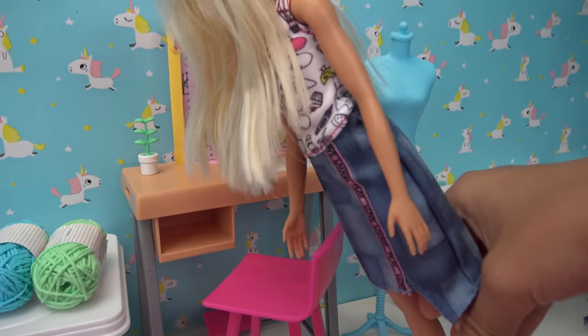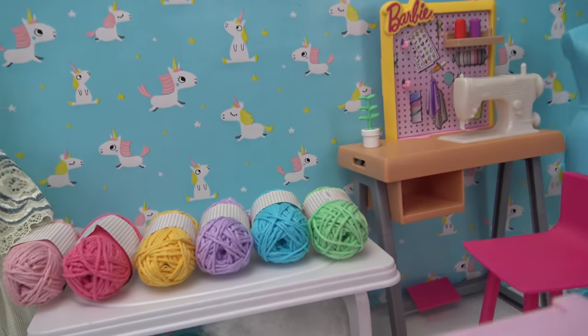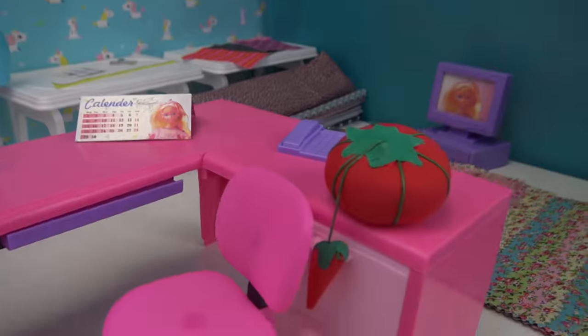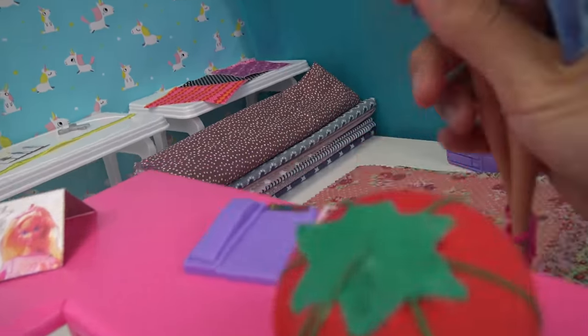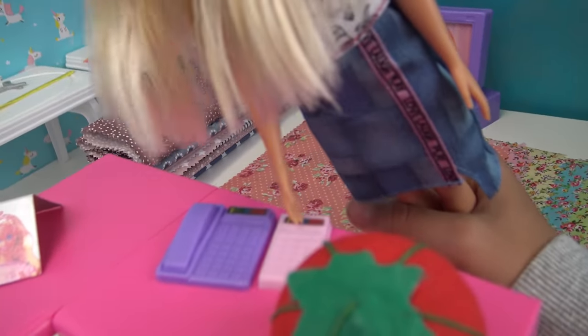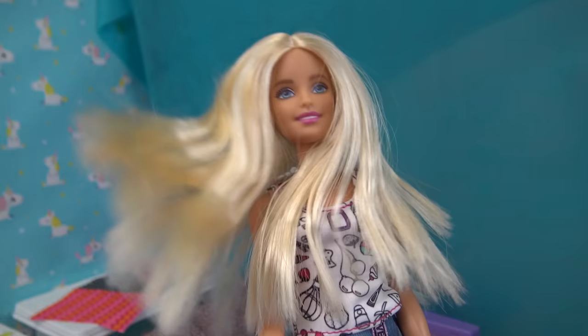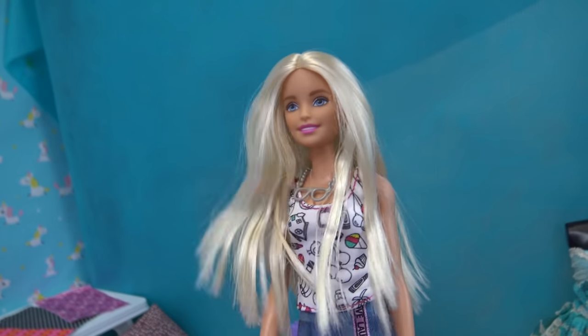So here we have my chair. You cannot sew without a chair. Here are my threads, embroidery threads, buttons, and cotton stuffing. Here we have my pin cushion. Here we have a calculator. Here we have a phone because I have to call certain people like Ken and tell him, Ken, I won't be here tonight because I won't be here for supper. Hopefully you will be able to cook the dinner or supper.